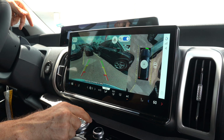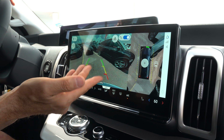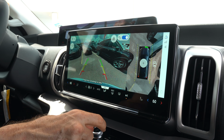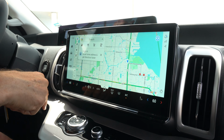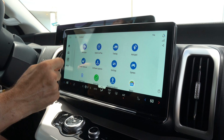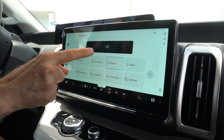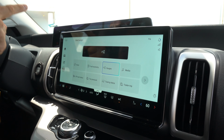I'm gonna throw it into reverse, backup camera, great resolution. You got your 360 cameras, your trajectory, so that's a heaven sent. And then we're right back where we started. You could also bring up all your new apps, including games. And then this screen is meant to adjust that screen.